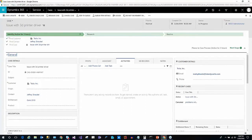So, at the top section here of pretty much all of the entities in CRM, there's a process flow bar. So you can see what stage you're currently in. So in this case, we're currently in the identify stage where we're identifying the customer and the contact and the actual issue itself. All right, and we can progress this through the process, and we can get a real-time view as to how this case is progressing.